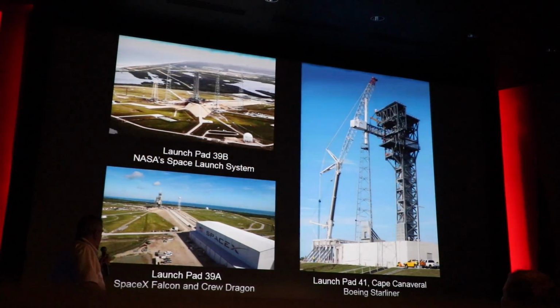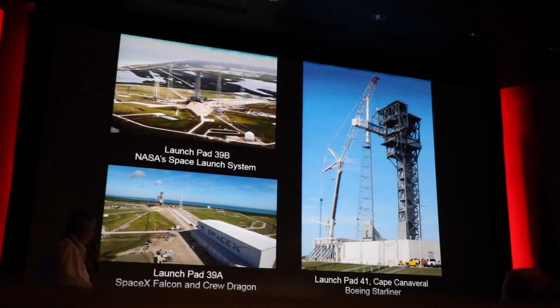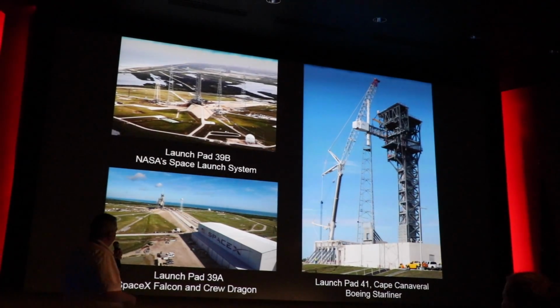All right, 39A, of course, the most famous launch pad in the world. SpaceX, their hangar is there. That's where they're going to launch the Falcon, the big Falcon Heavy. They want to launch that this summer.